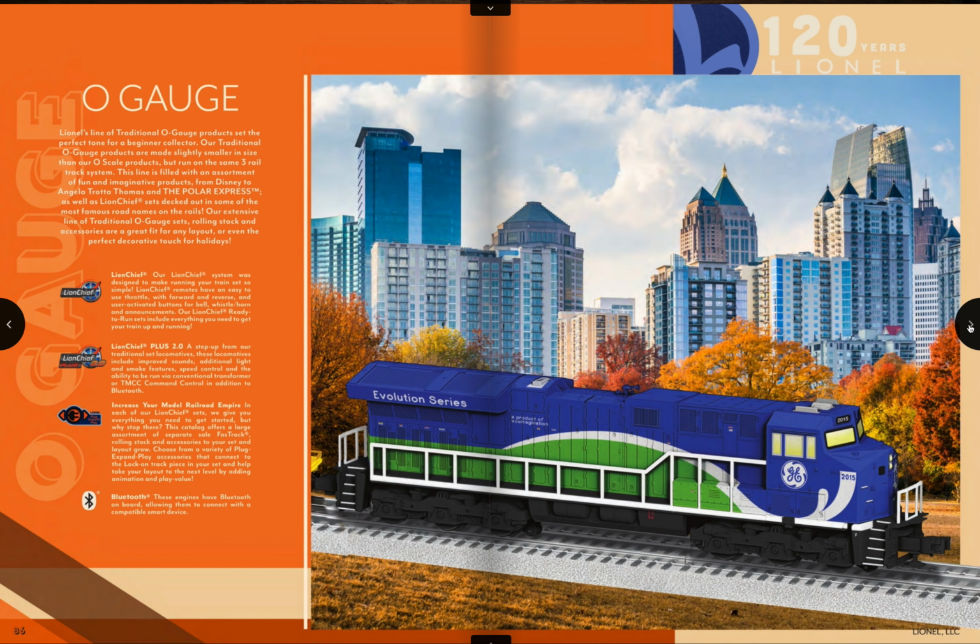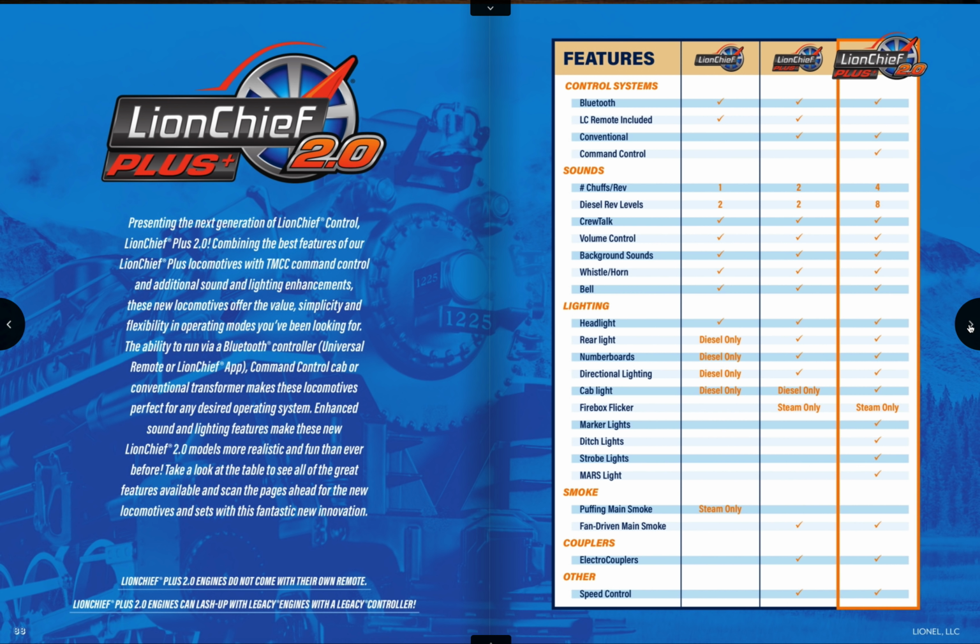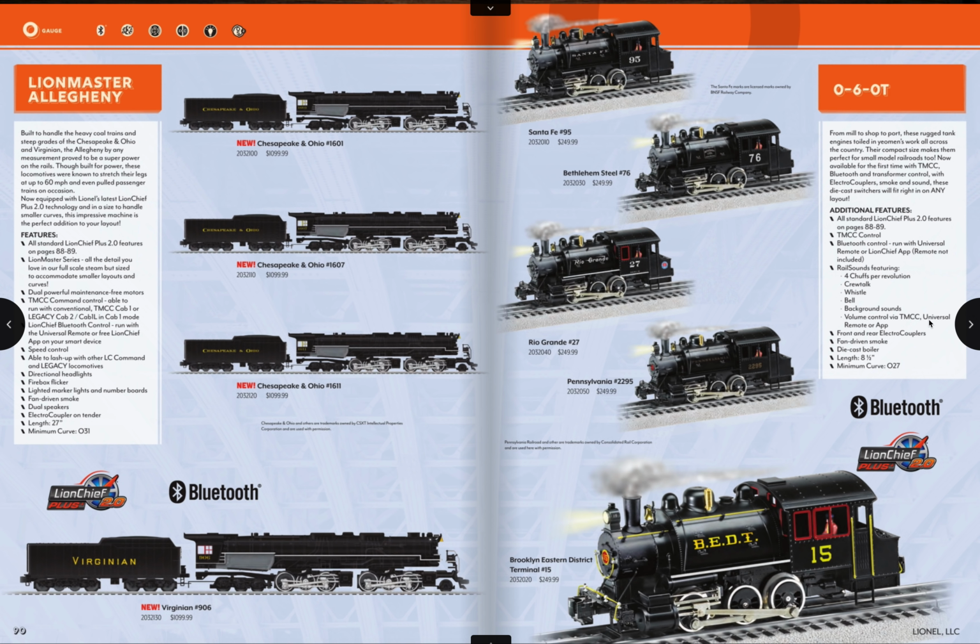All right, so we get into the O gauge sets. This is where you see the LionChief Plus 2.0, all the different features. We have some Lionmaster Alleghenies, which is actually pretty awesome. Those run $1,099. And you can get the 1601, which is pretty cool. Those are good for layouts with tight curves. They can go down to 031 curves, and those things are 27 inches long.